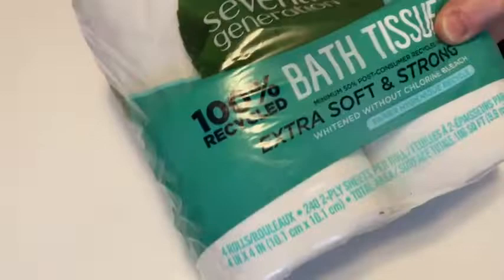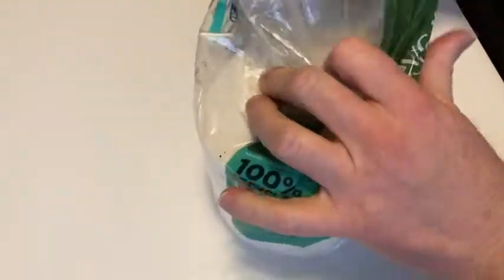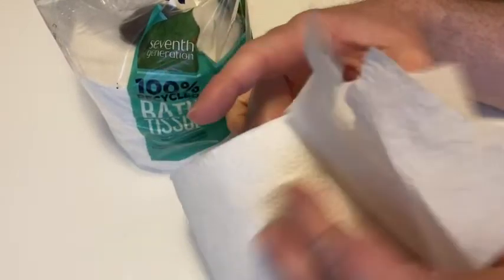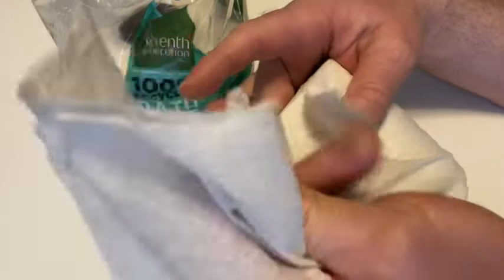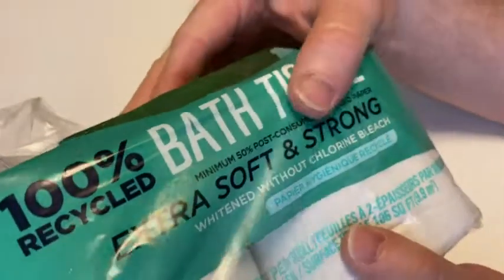So I'm going to pan the camera down here so we can get a closer look at this toilet paper. It's whitened without chlorine bleach, 100% recycled. Quality is fairly good. A lot of times I find that with certain products, when they're recycled, the quality is not quite the same, at least in my experience. Not finding that here, finding that it's very, very soft. Each roll is 242 2-ply sheets.